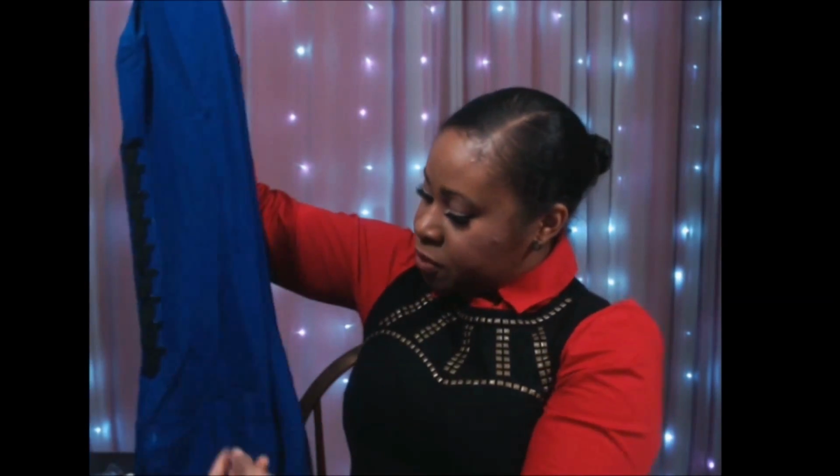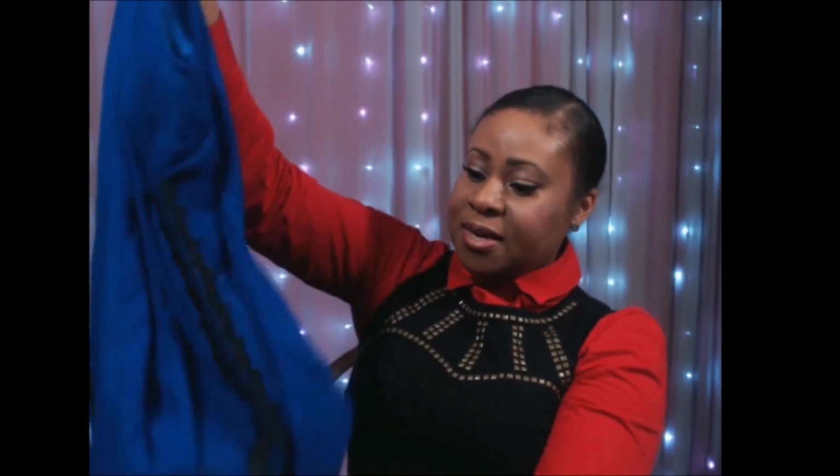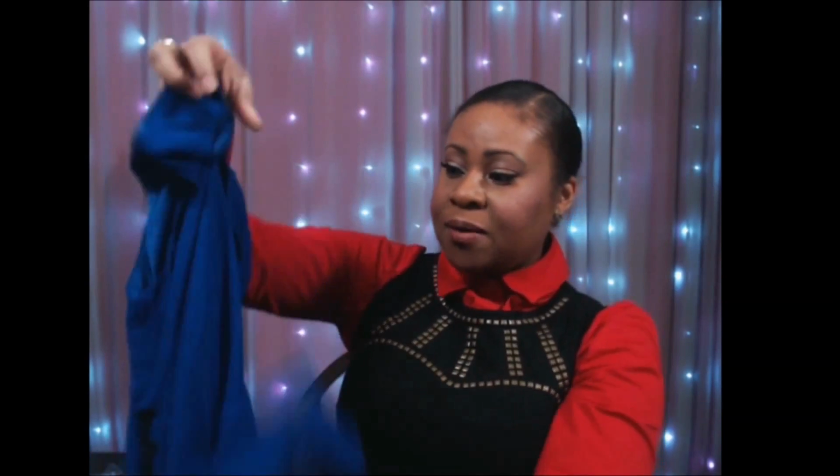It does have 2 layers. The first layer is sort of see-through. Yeah, you can see me through it. And then the second layer is more solid. I like when they do that because I don't really like when my clothes are see-through. I like to be able to put something on and wear it to work if I have to, because most days I end up working and I just want to look professional.